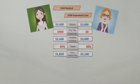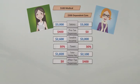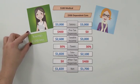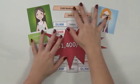Now, while Amy comes out on top here, she still has to pay her monthly medical and dependent care expenses. So let's subtract $400 from Amy's pay. Sue set her money aside pre-tax, so we will not subtract anything from Sue. Now Amy is left with $1,700 and Sue is still left with $1,820. You see, by using the flexible spending account, Sue saves $120 per month. That's a total of over $1,400 for the year.